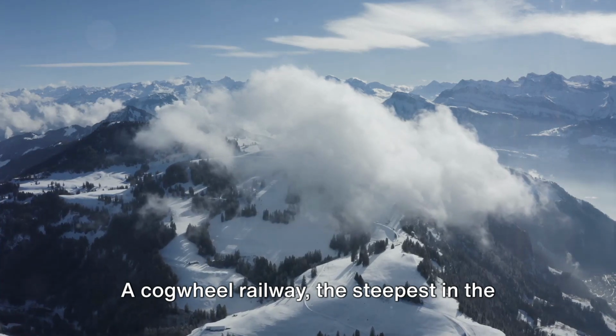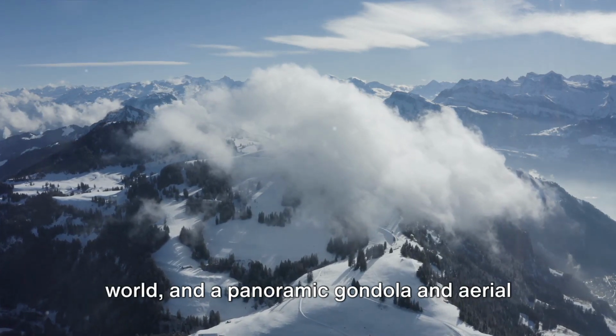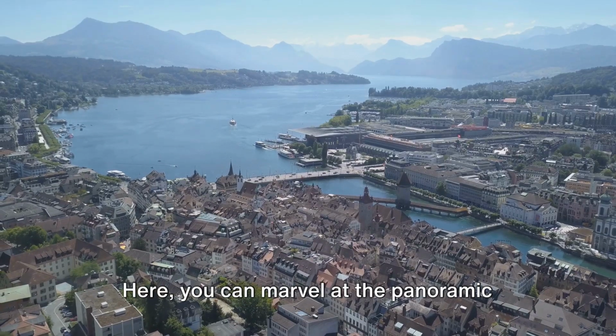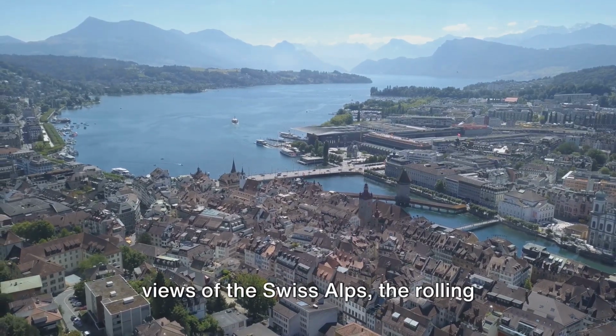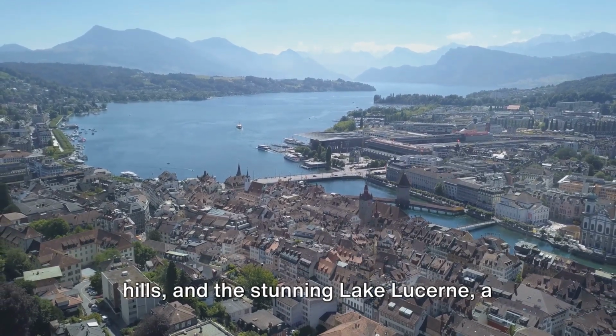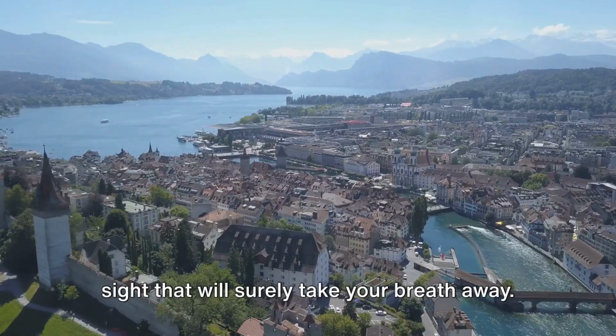A cogwheel railway, the steepest in the world, and a panoramic gondola and aerial cableway carry visitors to the summit. Here you can marvel at the panoramic views of the Swiss Alps, the rolling hills, and the stunning Lake Lucerne, a sight that will surely take your breath away.